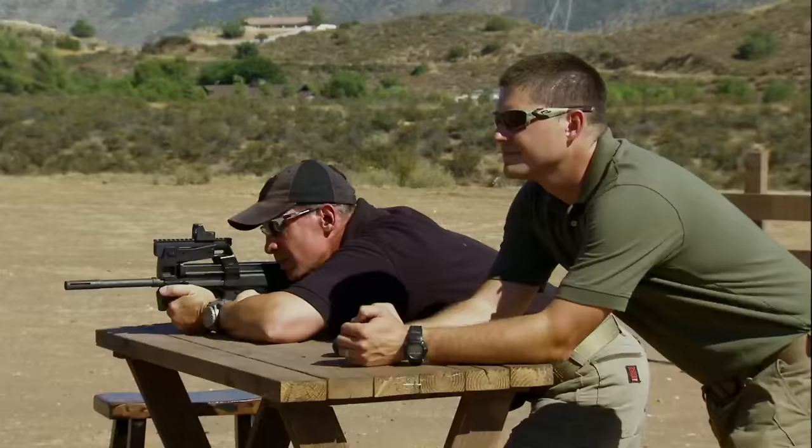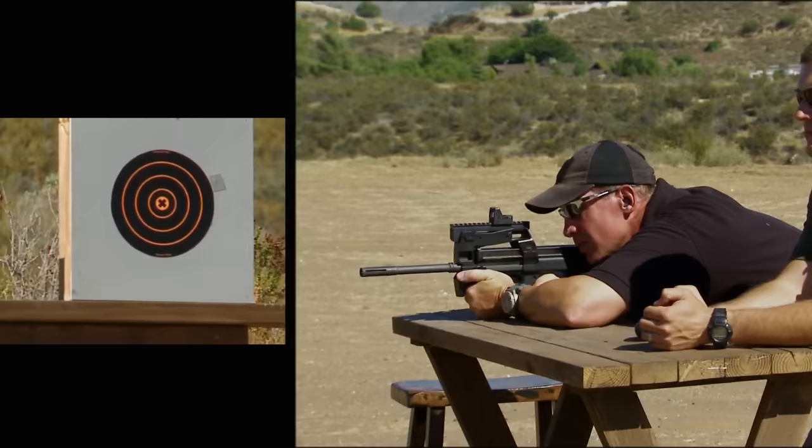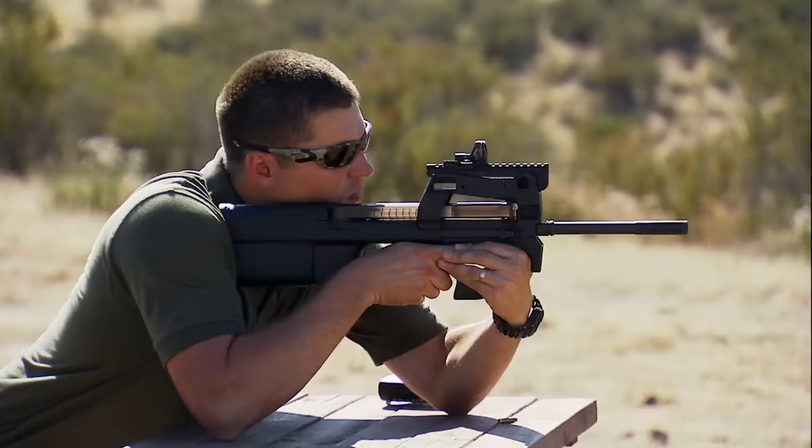PS90 feels a little bit strange to me, but overall, man, it's a really fun weapon to shoot. It's a race gun if there ever was one.